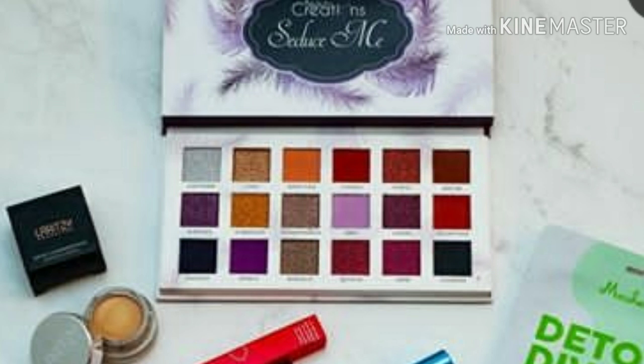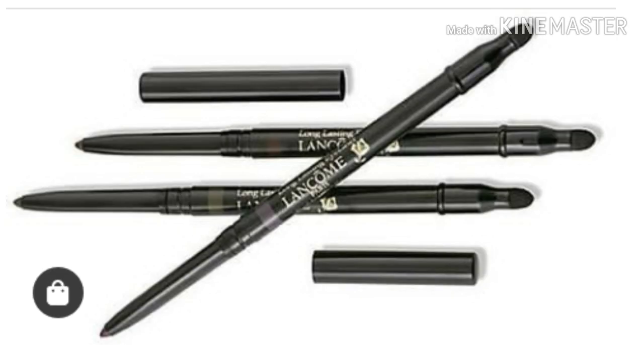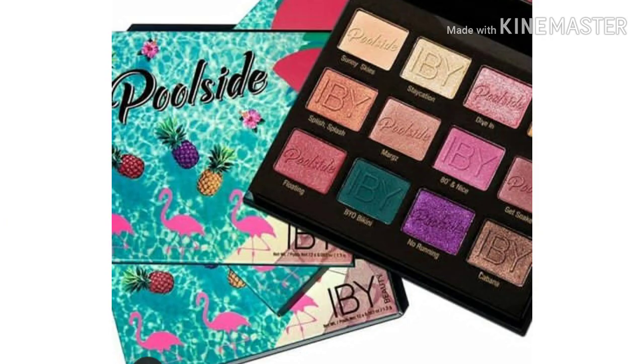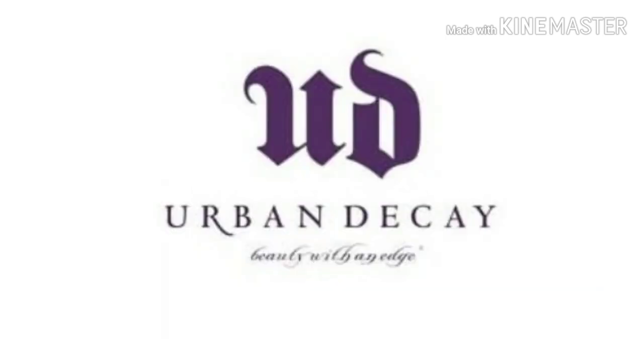First of all, you know their amazing theme for September is Yes Oh Yes. Now let's get into the spoilers. These are the ones we already know about. First is the Lancome waterproof eyeliner. It looks like a gel pencil with a smudger on the other end. Nice pencils, I like them. And then next is the IB Beauty Poolside palette. And then next is the Z Skin Age Defying Extreme Moisturizer. And then next is an item we don't know of yet, but we know it's going to be an Urban Decay item. And of course, as soon as they reveal that, I will update you guys.